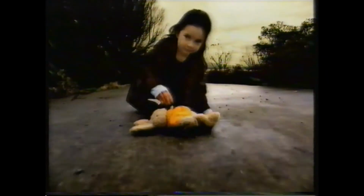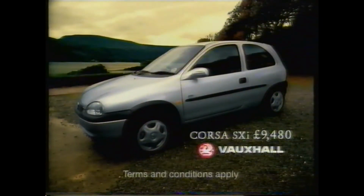If you love the open road, why not get closer to it? For only £9,480, including 2 years free insurance, the Vauxhall Corsa SXI with Lotus tuned suspension.